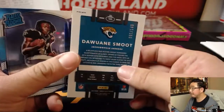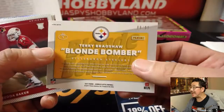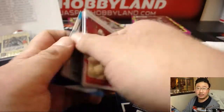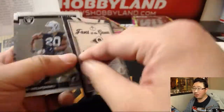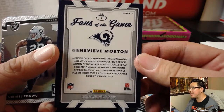Dwayne Smoot out of 149. And the Blonde Bomber, 88 out of 99. Terry Bradshaw. That goes to Michael Gallucci, Steel Curtain. That goes to the Rams, Genevieve Morton. I don't think she actually likes the Rams.